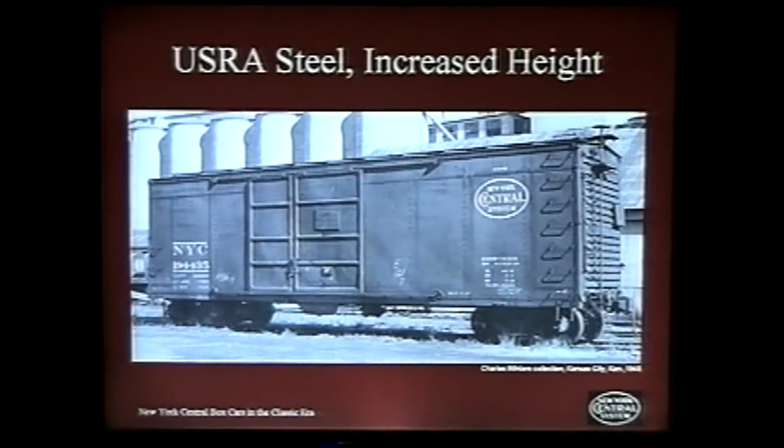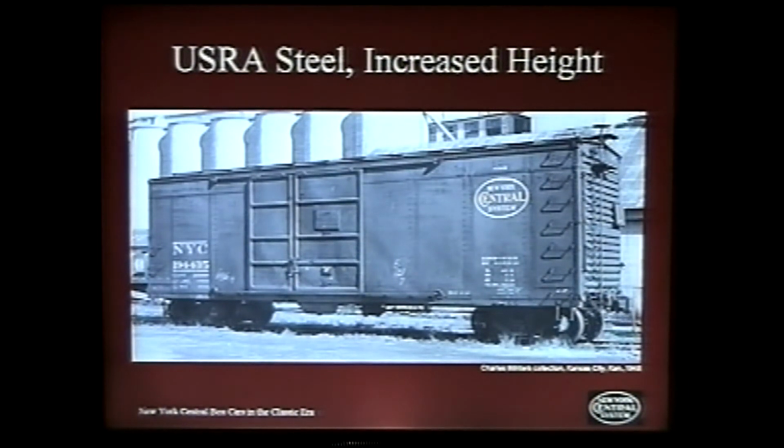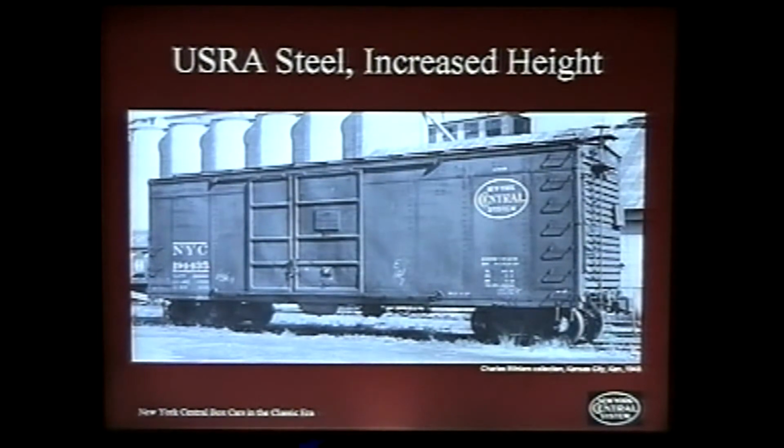Okay, here's a USRA steel car. These are the original panels as built, but they've increased the height, so they've added panels. And they've also added another panel on the end with 2 more ribs of the corrugation. And this was done in 1932 or 3, if I recall.